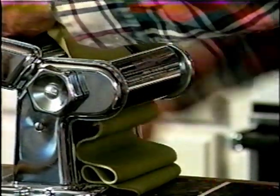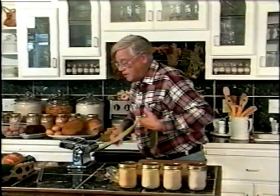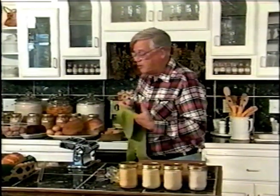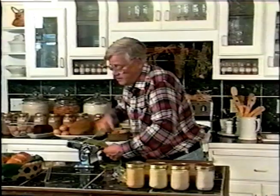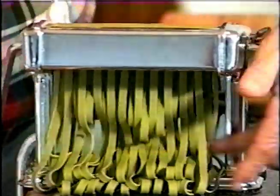What we're going to do here now, just quickly to show you how easily this is done, is to turn this piece of pasta dough, which contains spinach, by the way, to add nutritional value. We'll turn it quickly into some fettuccine noodles. You can see how quickly that's done and how simple it is.